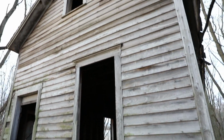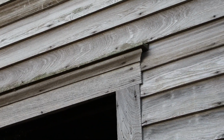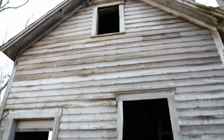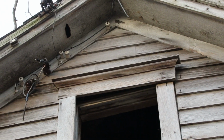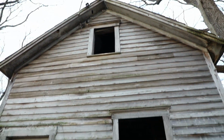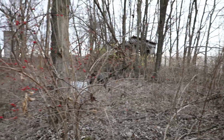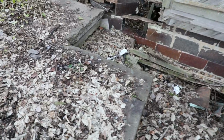But I love the decorative window hoods on here. It's like even in the most vernacular of houses, they're still putting ornamental stuff on it, which I find really cool. Well, here, I'll show you the inside and then we'll check out what's left of the barn over there and silo. Alrighty.